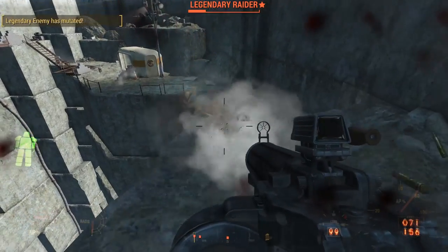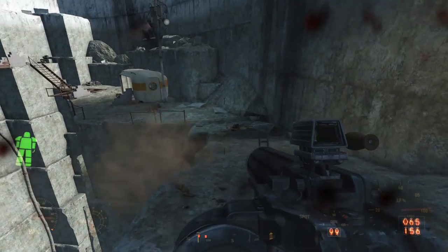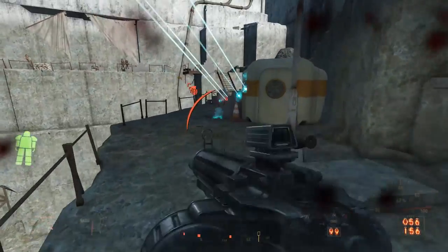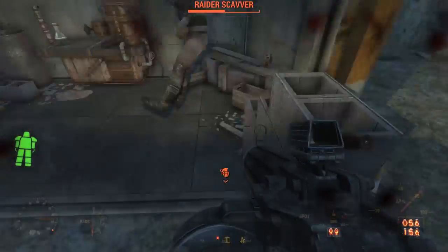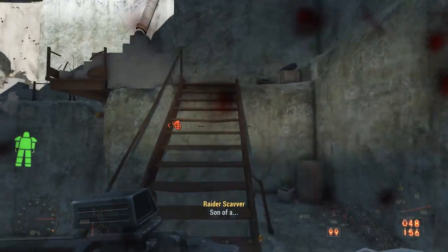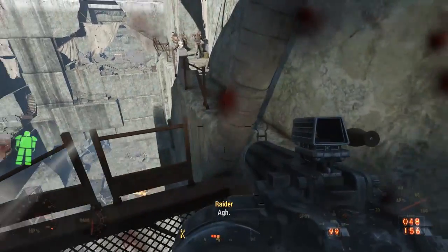Now, if I were on one of my good Minuteman or Railroad characters, I would want to clear this quarry for ethical reasons. But I'm not. I'm on my evil Institute character. So instead, I'm gonna clear this quarry for practical reasons. I'm sure to find a lot of great loot, and I bet I want it more than Sully.